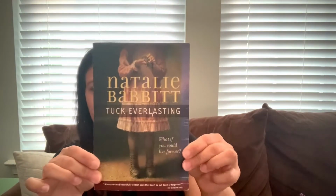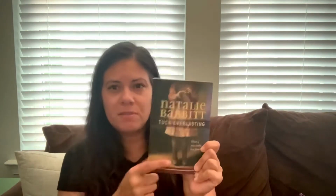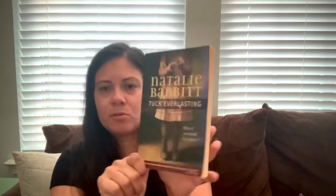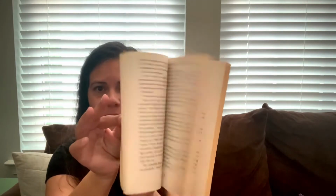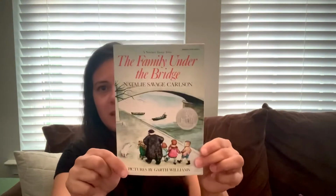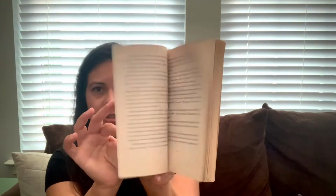Tuck Everlasting by Natalie Babbitt, and we are reading Search for Delicious by Natalie Babbitt with Oak Meadow. And then I believe this one is on the list this year for Lightning Literature. So I picked it up because it was only 45 cents, and it is on the list. So apparently we'll be reading 2 of Natalie Babbitt's books. The Family Under the Bridge, got this one for 45 cents, and this one is either Oak Meadow or Lightning Literature. It was one of them, and we needed it, so I picked it up.